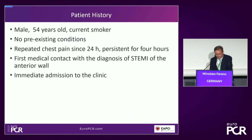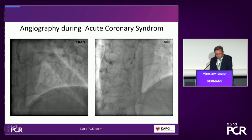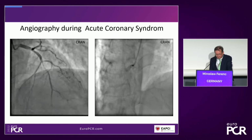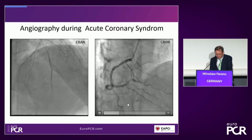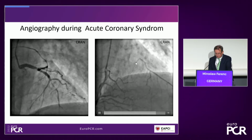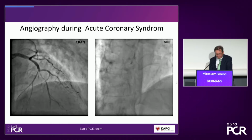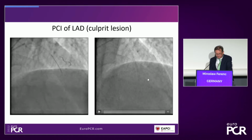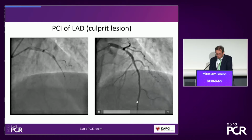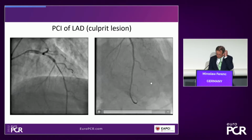He came with an anterior wall STEMI to the cath lab. You can see this is a culprit lesion which was managed successfully, and in the right coronary artery there are some problems in the distal part, in side branches, and there was already some connection via the collateral system from right to LAD. You can see there was predilatation, stent, and finally good flow, so this lesion could be treated very nicely.